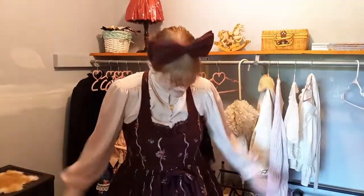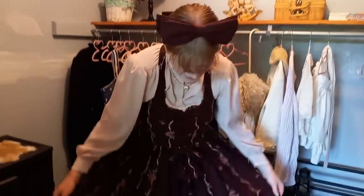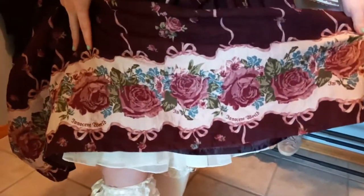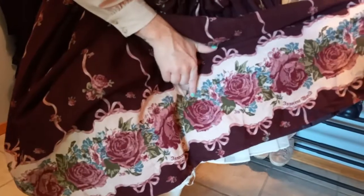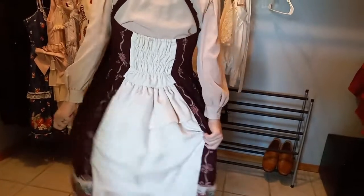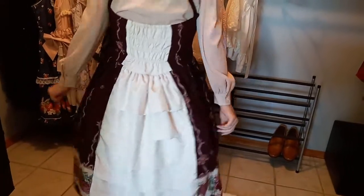Today is the wardrobe tour. So, let's get started. Today I am wearing Bertil Rose by Innocent World. It's got all of these beautiful flowers on it, and I did get it altered, so I have this whole section back here that was not part of the original dress. But honestly, it turned out great, and it's one of my favorite parts of this dress now. So, yeah.